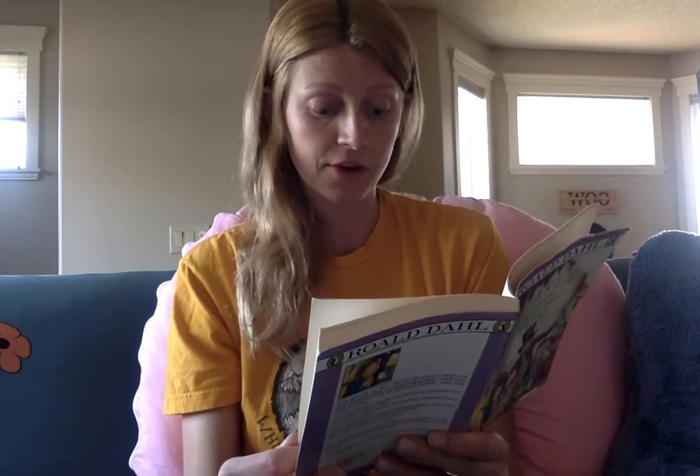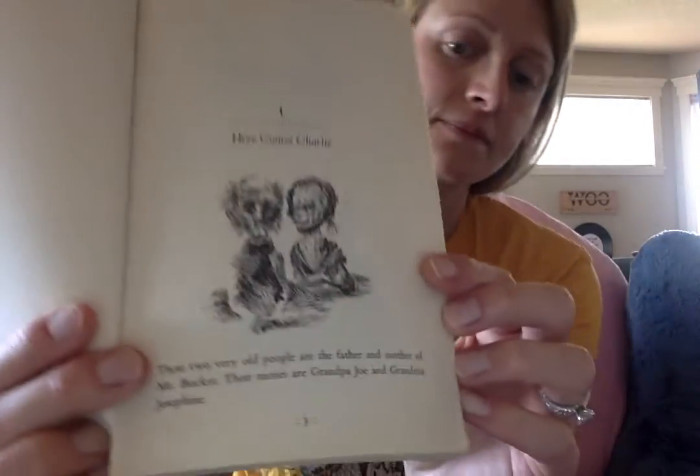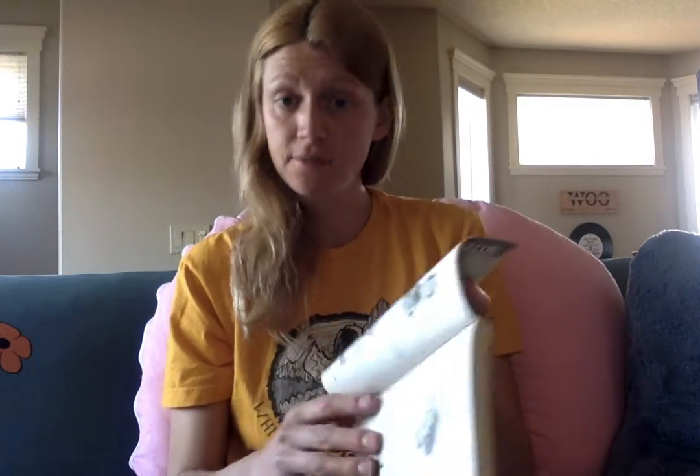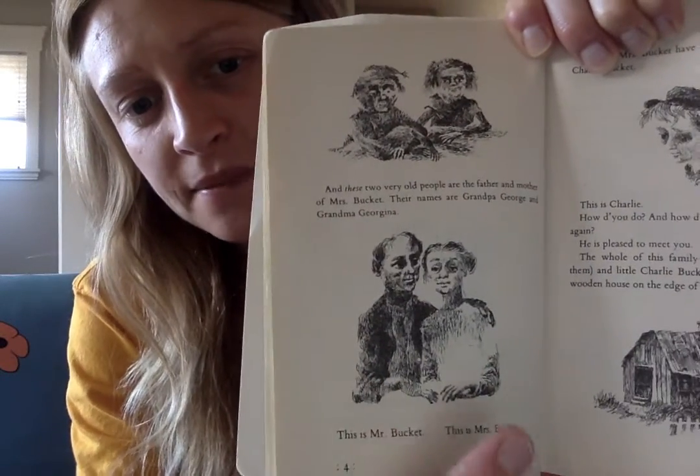These 2 very old people are the father and mother of Mr. Bucket. Their names are Grandpa Joe and Grandma Josephine. And these 2 very old people are the father and mother of Mrs. Bucket. Their names are Grandpa George and Grandma Georgina. This is Mr. Bucket and Mrs. Bucket.